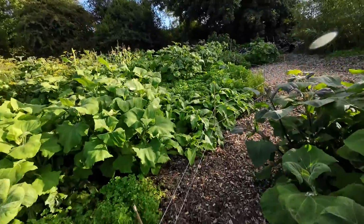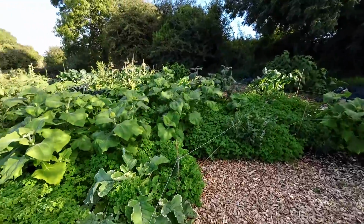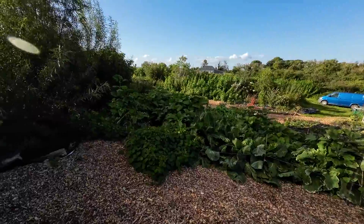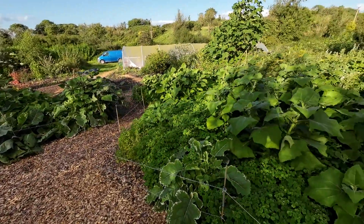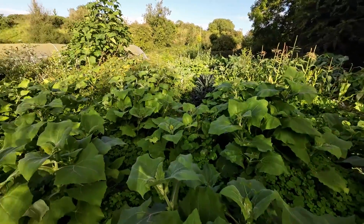So we're going to have a quick look over here. These are most of the crops. I don't think this part of the garden here gets a lot of frost anyway, because the frost kind of rolls down the hill if there is any. You can see here we're kind of up the hill a little bit. You can see here there's a lot of Yacons here.